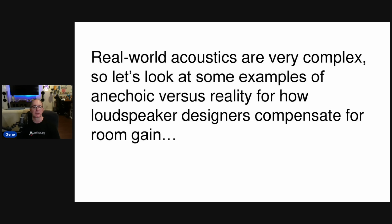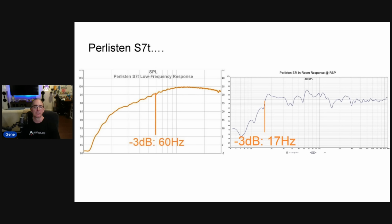So let's take a look at some examples of anechoic versus reality for how loudspeaker designers compensate for room gain. So the Perlisten S7t, when you look at the anechoic response, you're like, this speaker doesn't look like it has a lot of bass. The 3 dB point anechoic is like 60 hertz. But in my family room system, which is a large room open to a kitchen, I was getting a -3 dB point of 17 hertz.